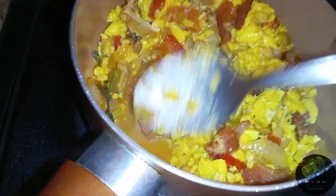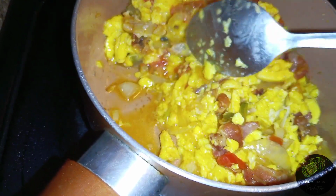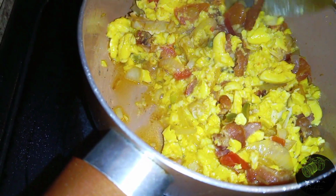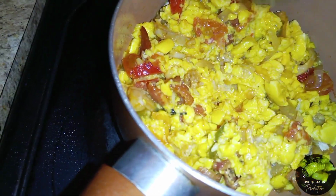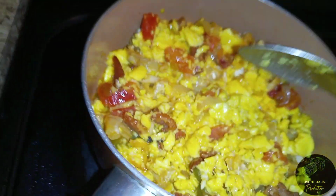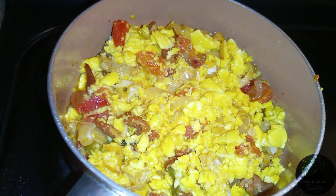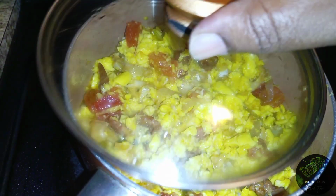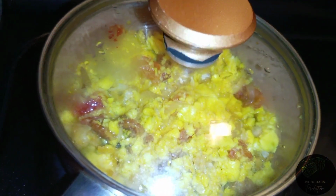See, it's not oily, just enough. You know, you need some kind of grease to wet your food, make it taste nice. I wouldn't call it gravy in this case, but just enough. And I'm gonna let it simmer, and then we'll come back and check on that. Everything is cooked, but I'm gonna let the ackee soak up all that nice flavor in here.